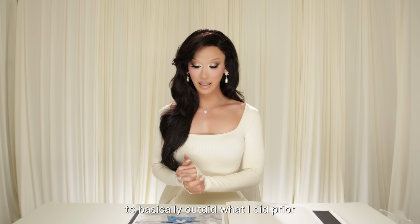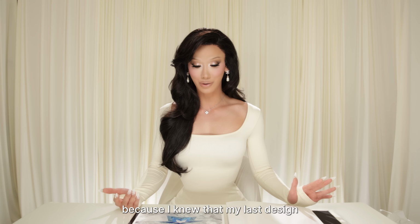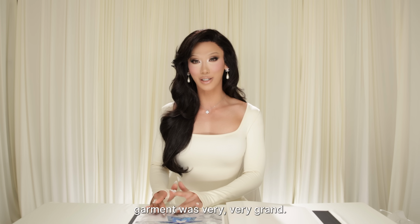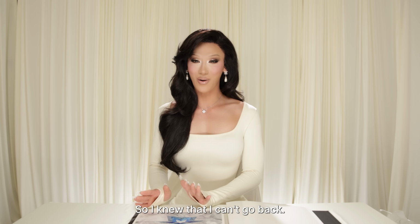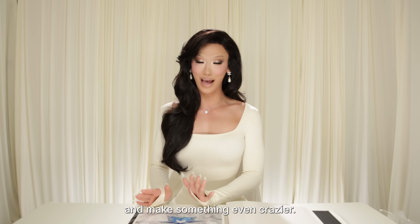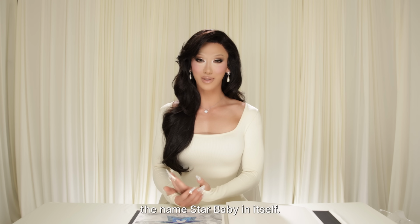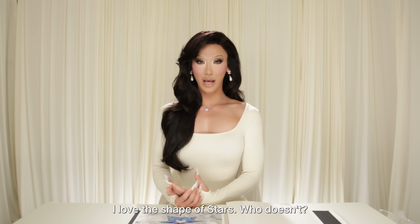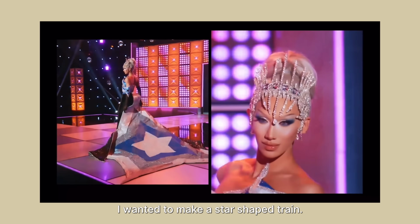I mean, come on. For this design challenge, I wanted to basically outdo what I did prior, because I knew that my last design garment was very, very grand. So I knew that I can't go back. I just have to go forward and make something even crazier. So the name Star Baby in itself, I love the shape of stars. Who doesn't? My idea was I wanted to make a star-shaped train.